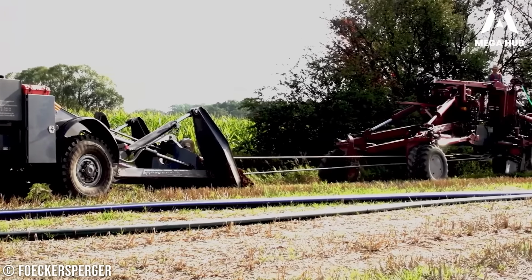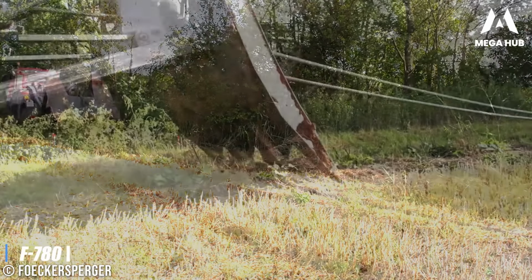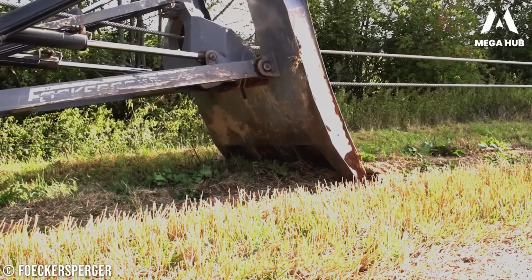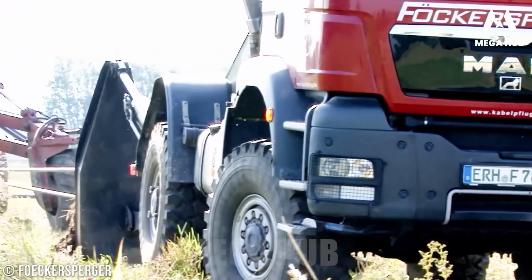Designed for tough environments, the F780 winch truck features a swiveling winch assembly and an adjustable support shield for maximum adaptability. With a pulling capacity of 160 tons and the advanced dramatic cable system, it excels in demanding conditions.